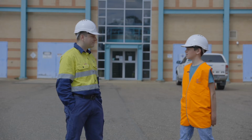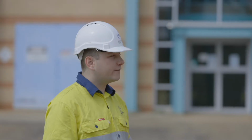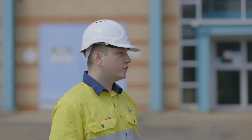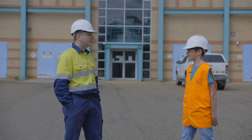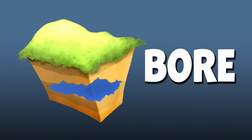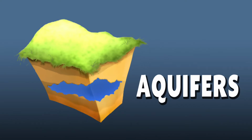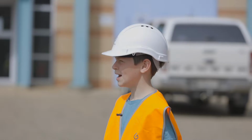So where do the rest of the Goldenfields Water customers get their water from? So Goldenfields Water operates 4 other water supply schemes in 4 different towns, but their water treatment plants are slightly different to the Jugiong water treatment plant in that their water source actually comes from underground water which we obtain through a bore. A bore? What exactly is a bore? A bore is basically a natural underground storage facility for water known as aquifers. So we just drill a hole down into the ground to be able to extract that water and pump it up to the surface. Wow, interesting.